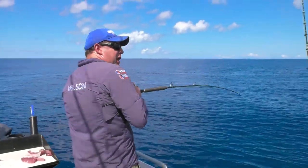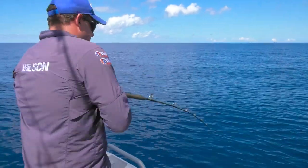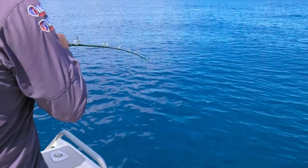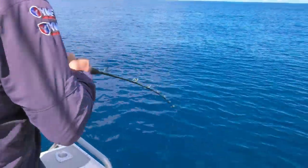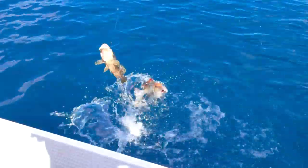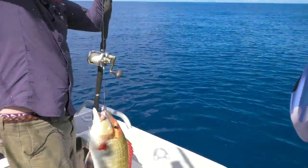Mine's going to be a trout. Calling it. Good. I love an early call. Confidence is slowly returning. Just ate something. Energy burst. Nice red throat. There's the red throat, bud. Add to my trout and nanogai in my esky, boys.